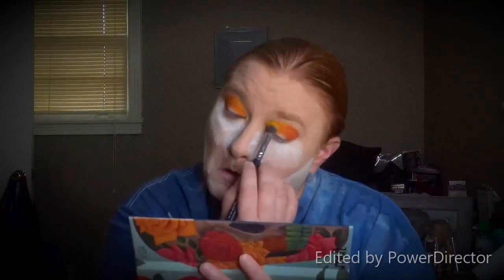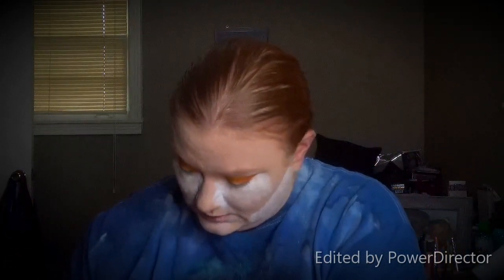Wipe some of that excess pigment off and just go in and blend. Then I'm going to go back in with the yellow. So far that's what the eye look looks like. Just kind of quick get some of this very bright pigment off of my brushes. And some of it doesn't want to come out.